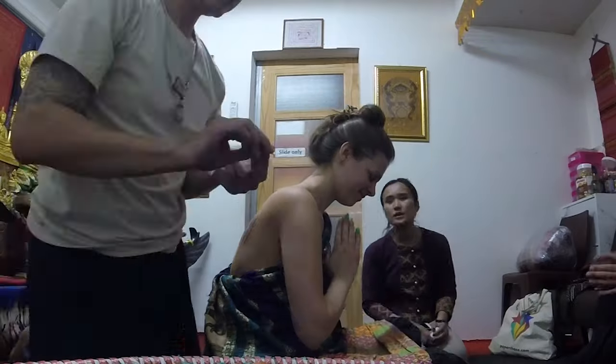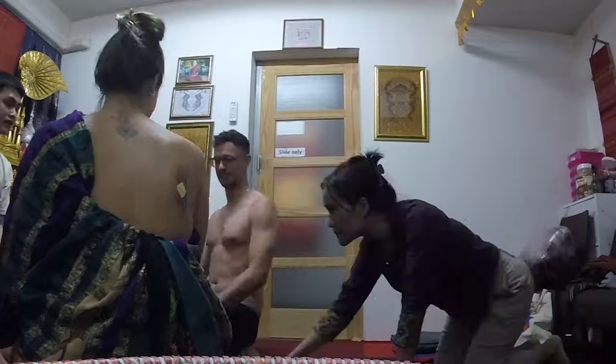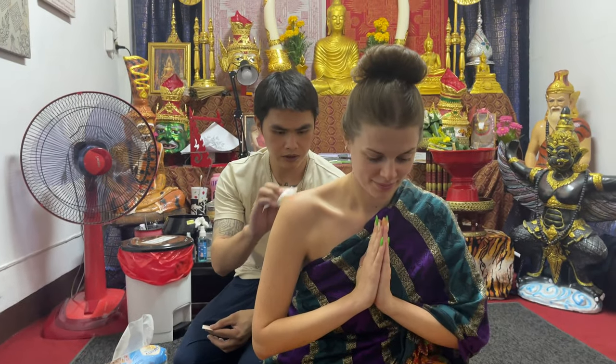After the tattoo is finished, the Ajarn starts the final blessing. This is a century-old tradition where the Sak Yant Master seals the tattoo with sacred prayers and it becomes complete with the desired intention.